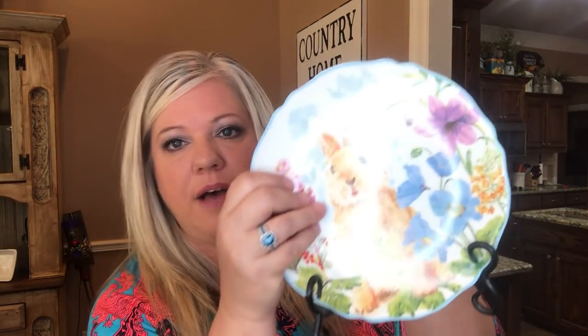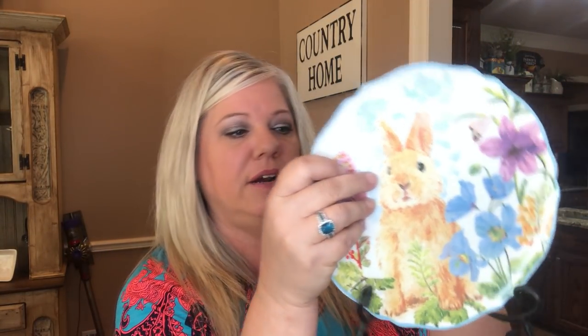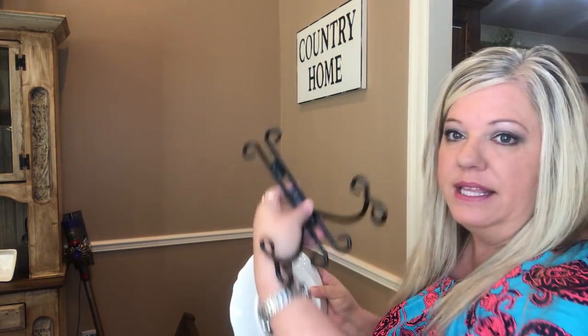I pulled it from another table. I got it at Hobby Lobby. I'm gonna set it in there. It was $7.99 on their spring, but I thought it was real cute. So I thought it would add some color, and then a plate holder. I'm gonna show you now.